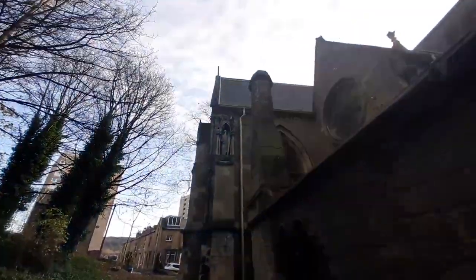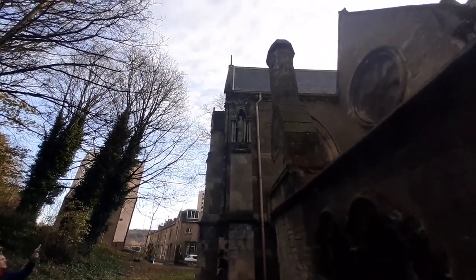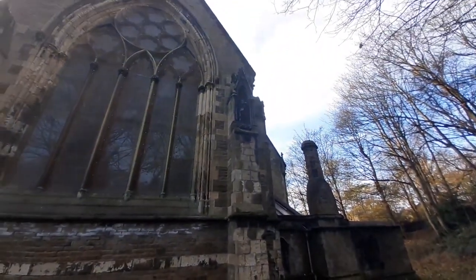Can I get you a view in this room here? Another example of the architecture. Not just that, but look at the windows. The rose window. Look at the arch window. And then you've got the main window. We've got the fantastic carvings. Oh, that's fantastic.